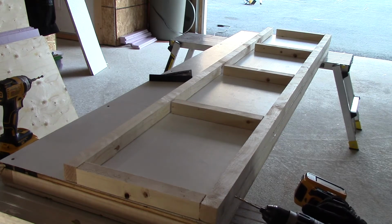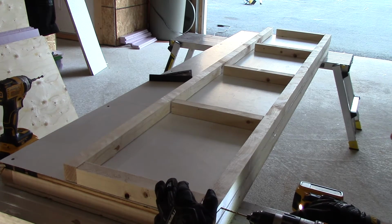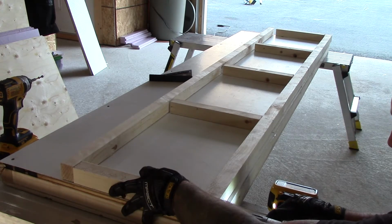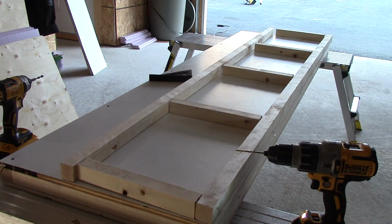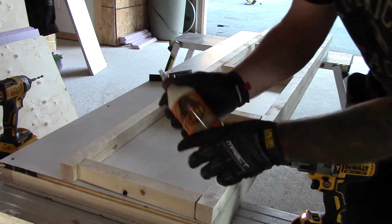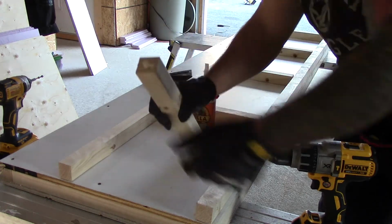Pre-drilling is a good habit to get into overall for any fine work that you're doing. But for me, I'm just going to pre-drill with this instance right here. And there we are, that's pre-drilled. So what I'm going to do, put a little dab of glue in there, and I'm going to actually put that first leg on. So, I got my brand new bottle of Donkey Kong glue. And just put a little dab there. Nothing too crazy.